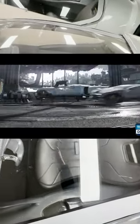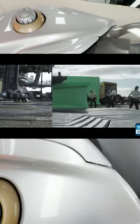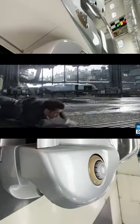Now that the realistic hovering effect was done, the special effects and CGI teams had to remove the bottom of the car and make it look like it was actually hovering on screen. They also had to replace the entire background. It's an amazingly complicated process.